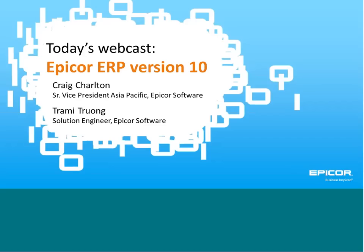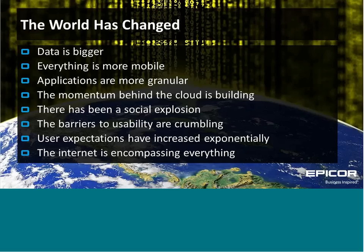What I thought I'd start with is just giving a little bit of background in terms of the technology landscape that we find ourselves in, because things have changed pretty dramatically over recent years, and Epicor ERP 10 is in response to a lot of these technology changes. So let's just walk through those. Obviously, we live in a world of change, and change is probably the only constant that we face every day, and the reality is that change is actually accelerating.